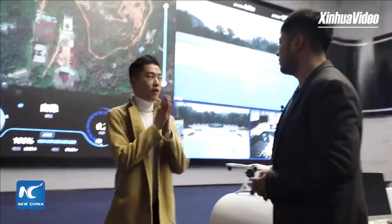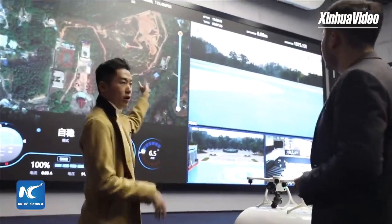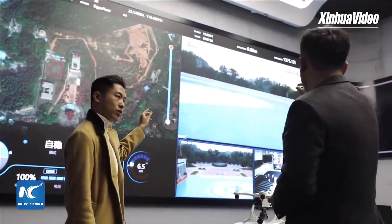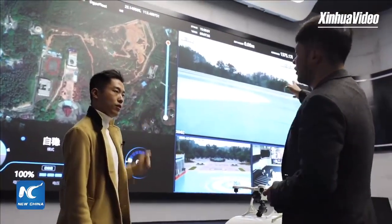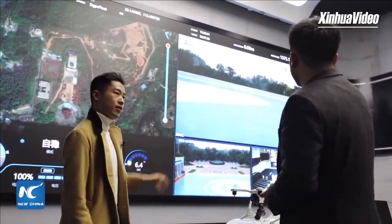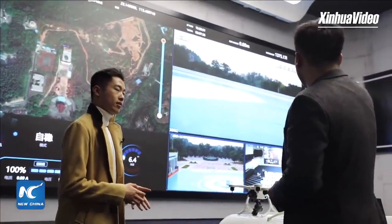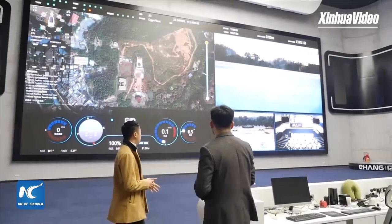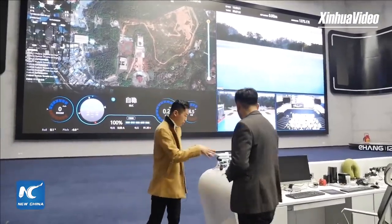All right, if I'm getting this right, is this a satellite image? Yeah, that's a satellite image, and that's the real video footage. Oh, and that's the real. What about those two screens down here? Yeah, that's the live camera recording from the room and from the outside as well. I see. Awesome.